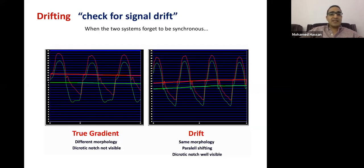The third artifact is drifting. What's meant by drifting? Drifting means that the two systems forgot to be synchronous. We equalized them at the beginning, and while measuring, they forgot this equalization and are no longer synchronous anyway. And you check this at the end of the measurement.